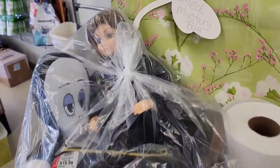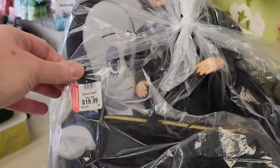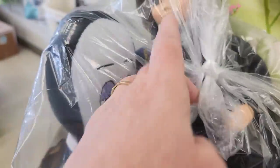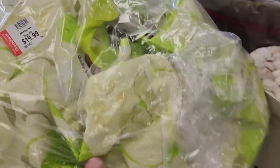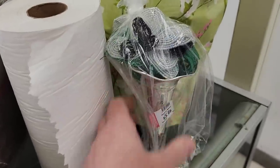I like how they do the theme bags. Here's an Asian theme mystery bag for only $15. And this is two plushes. One's a dog. Is that really an animal? That's not really her, is it? Or someone that just looks like her. Okay, and then you get a purse or something. And then there's this mystery bag. Oh, these are neat. That is neat. So cool.